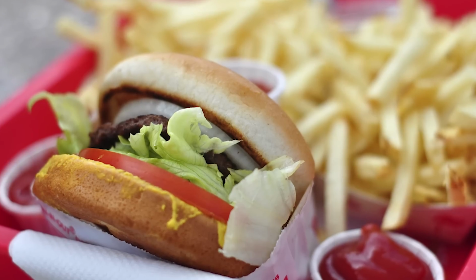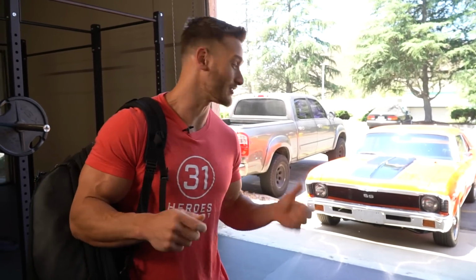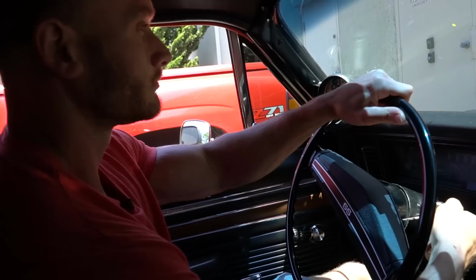Like, what are some things that you can have on hand to make sure that you're doing ketosis right, without having to just swing through in and out and grab a double-double without the bun, okay? Something so you can truly get some nutrition. So I've got some stuff in my bag, and I'm gonna show you. These are things that I either keep in my bag or I keep in the glove box of my car. So let's go for a little ride, and I'll show you what I got.